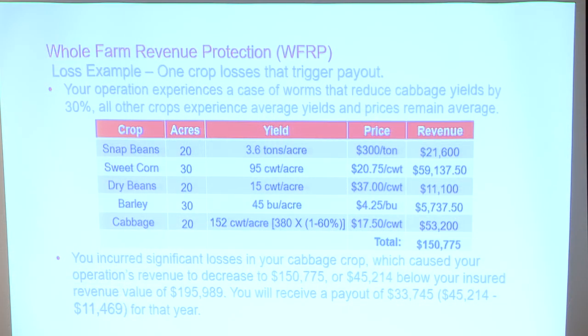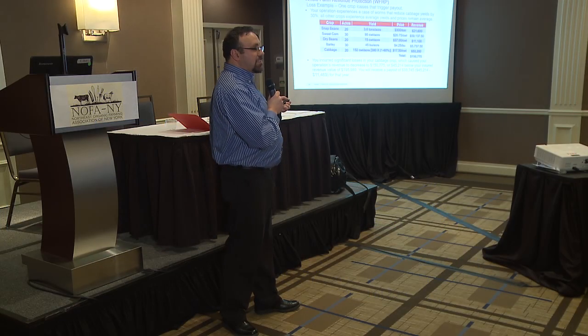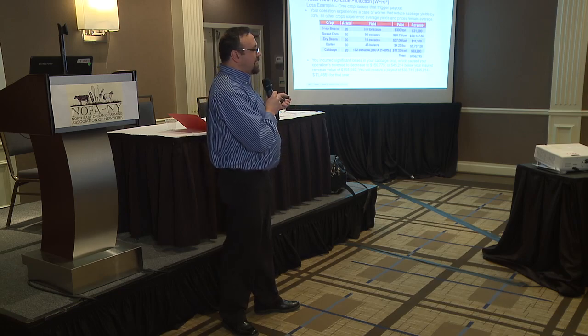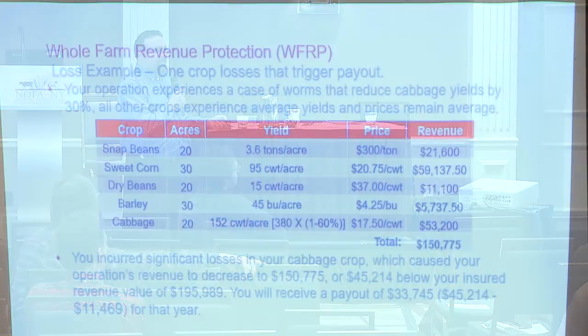Now, it could be, depending on the value of the crop, maybe one crop loss is enough to trigger that payout. So you get worms in your cabbage, it reduces the yield by 30%, everything else stays the same, and now those significant losses have reduced the revenue to $150,775. So that's $45,000 below the insured level, and you'll get an indemnity payment of $33,745 for that year.